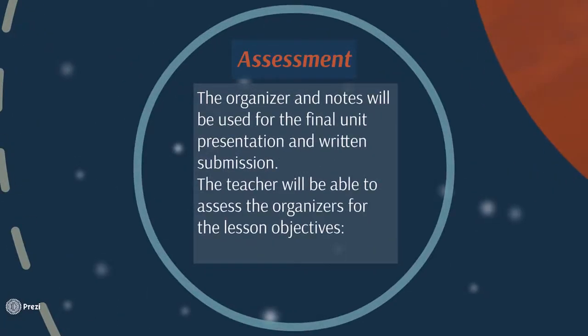So once their organizers are completed and they've had some group discussion, the teacher will be able to assess the organizer and notes to make sure that they have met the lesson objectives. The graphic organizers and notes will be given back to the students so they can use them for their final presentation and their written submissions for the unit completion.